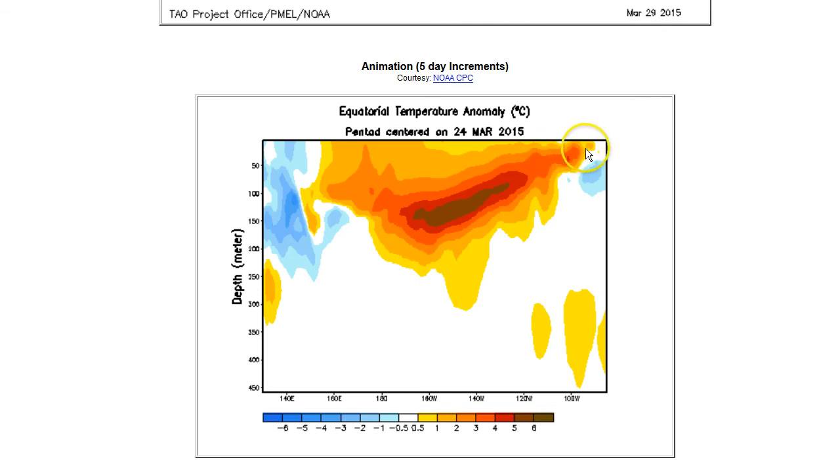And notice this one doesn't even really have the warm water hitting the South American coast yet, but this is as of the 24th, so that's only about 4 or 5 days ago. So maybe a little bit more eastward progress, but here is the big bulk of the Kelvin wave, nowhere near hitting, 2 months off probably. April, yeah, a month to 2 months off. So much more warming expected. This will be interesting. Something to monitor indeed.